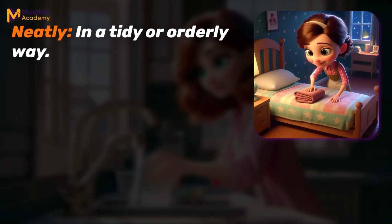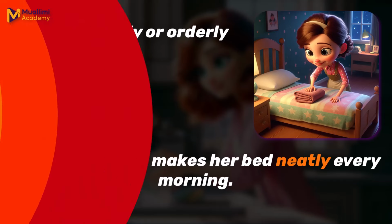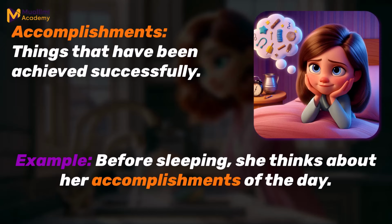Neatly. In a tidy or orderly way. Example: Amelia makes her bed neatly every morning. Accomplishments. Things that have been achieved successfully. Example: before sleeping, she thinks about her accomplishments of the day.